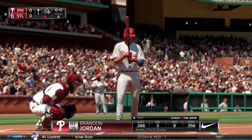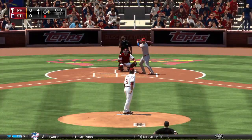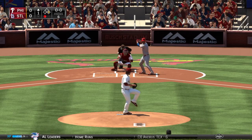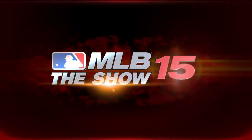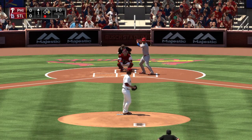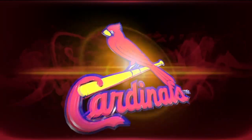And it will bring up Brandon Jordan. Jordan batting .266, three home runs. He's only had one hit in this series. And that pitch is up high. All right, now he's missing a lot. Andres Blanco popped up on the first pitch. The Phillies might want to be careful and take some pitches here. Got that over, one ball and one strike.